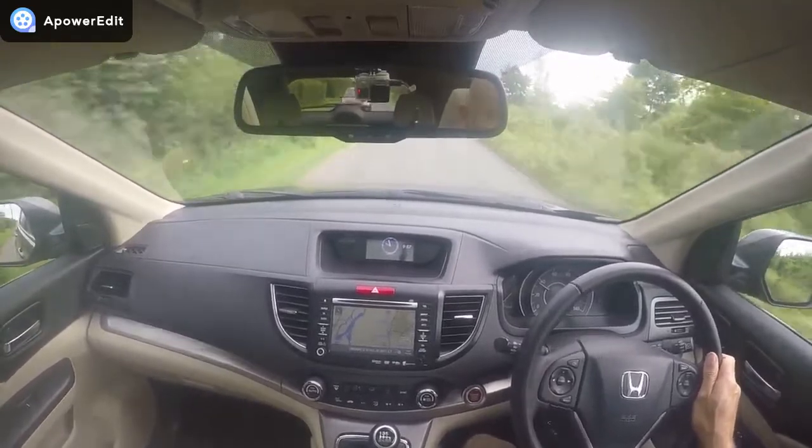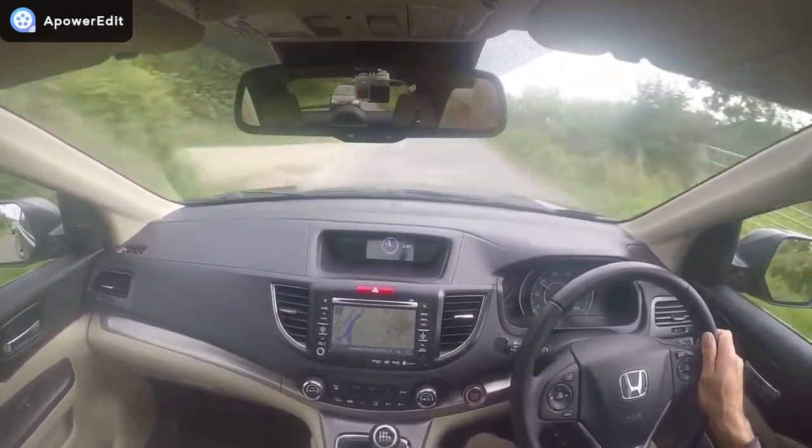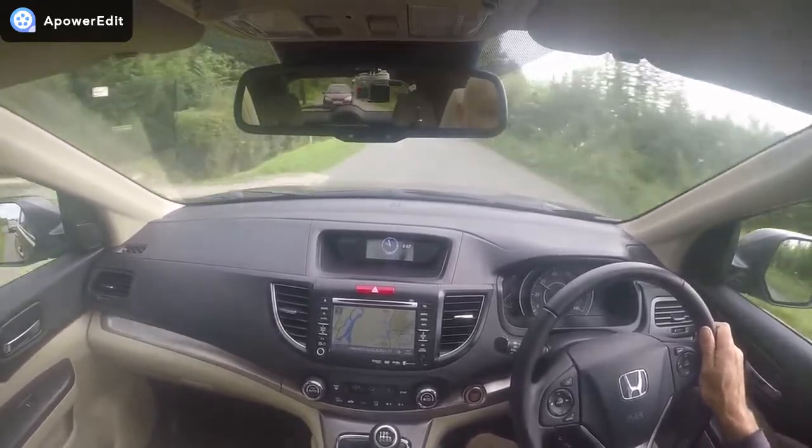And whoever's lucky enough to get it next will be taking on a fantastic car. As always though, any questions, don't hesitate, do give us a call.